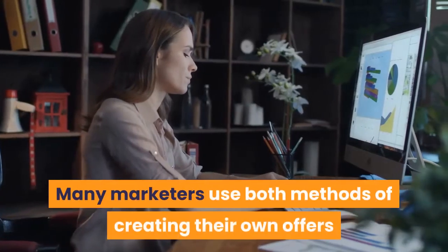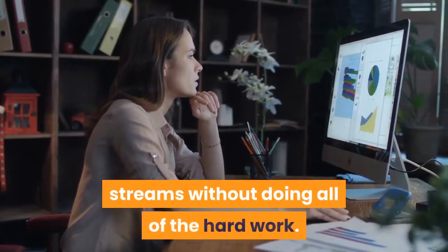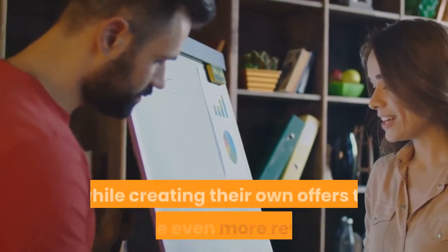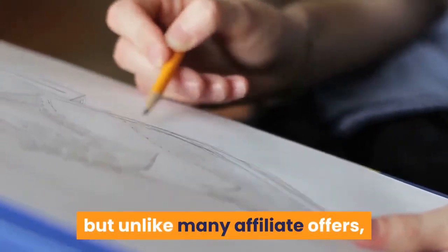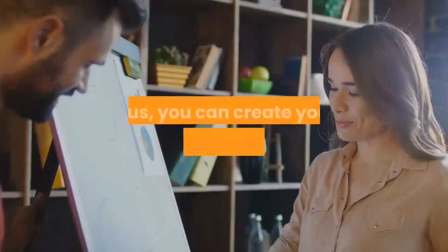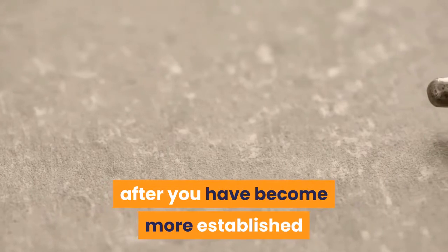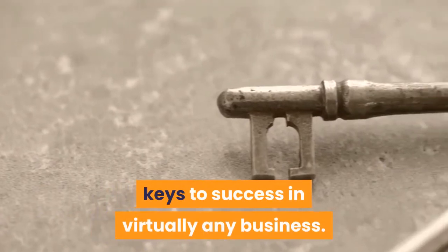Many marketers use both methods of creating their own offers and promoting others' offers as an affiliate for multiple income streams without doing all of the hard work. Many who are starting out in the internet marketing world will promote other marketers' offers as an affiliate to provide immediate revenue while creating their own offers to provide even more revenue. Creating your own offers takes more work and time, but unlike many affiliate offers, you get to keep 100% of the profits you sell. Plus, you can create your own affiliate program and allow other marketers to promote your offers for a share of the profits. This, of course, will come later on after you have become more established in the industry for providing quality and having a good reputation, keys to success in virtually any business.